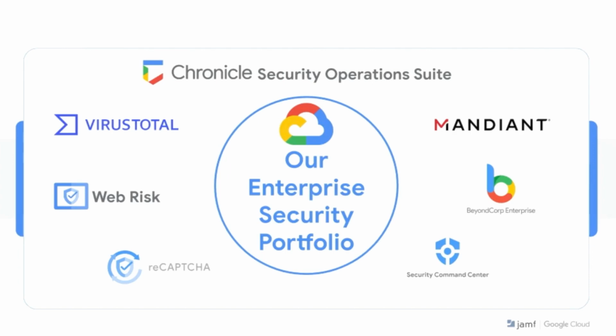But before we dig into these details, let me take a step back and emphasize that security is a critical part of everything that we do here at Google. In the next few slides, you will not just see the innovation and the investment in security, but you will also see the scale at which Google products provide safety and security to our customers. A quick introduction to some of the Google security products.